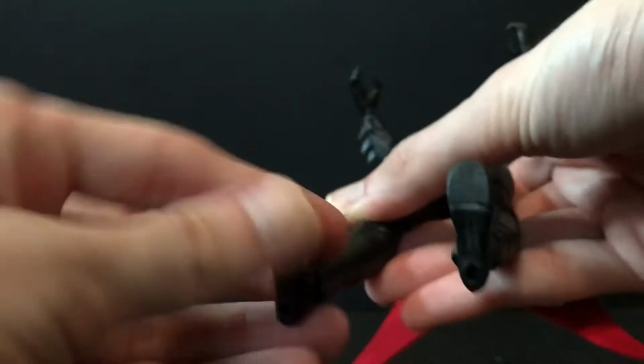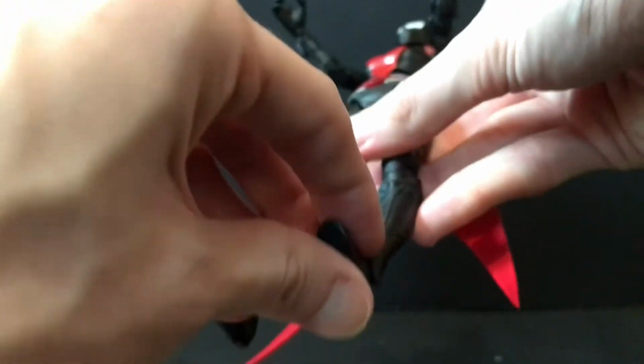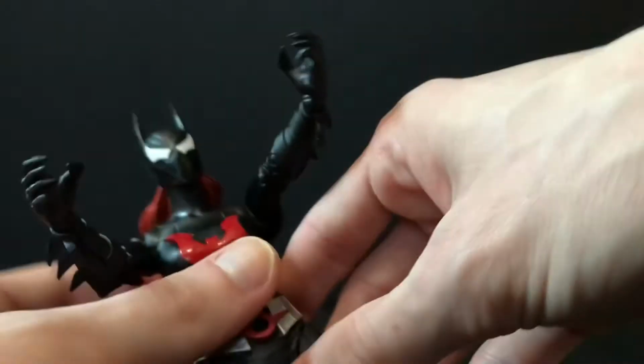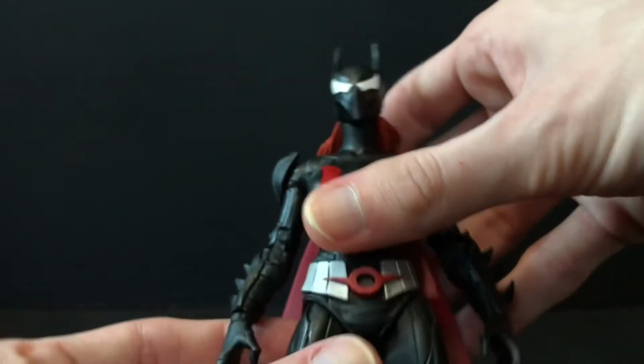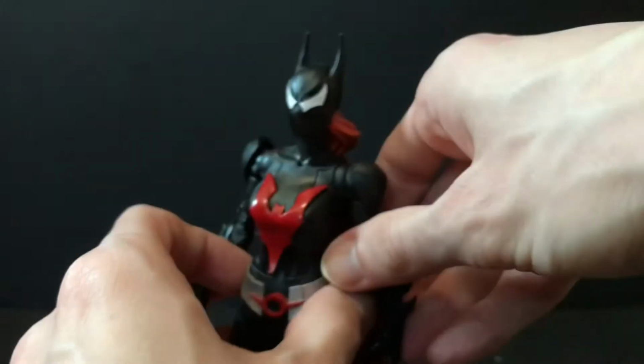I will say, this one's a little weak on mine, but it's whatever. And she's got some toe joints, which I never liked, so whatever. She looks really good, though. I dig this figure. This whole wave has been just freaking home runs, man.